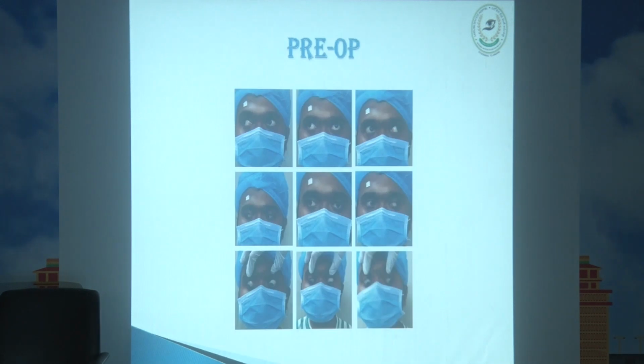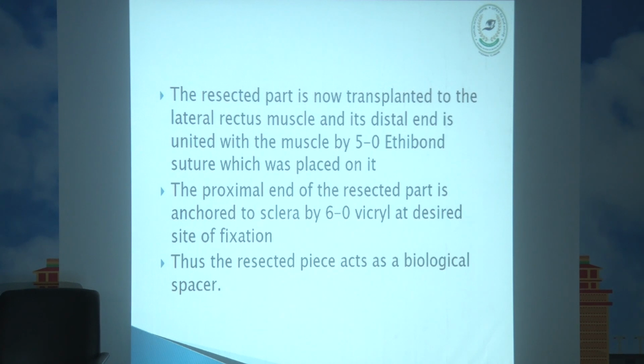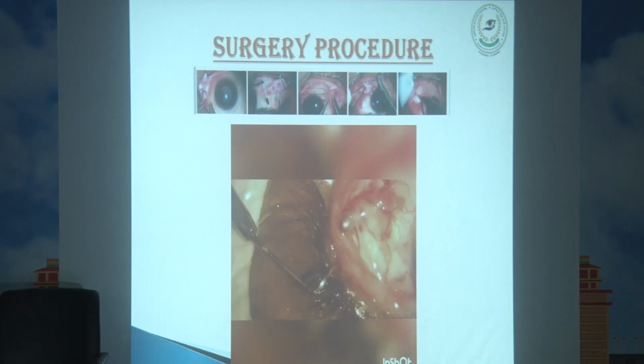You can observe here the pre-op photographs. On all 9 gazes, he had full and free movements. So we performed muscle transplantation surgery, right eye 11 mm lateral rectus recession and 7 mm medial rectus resection. Let me just show you this video.